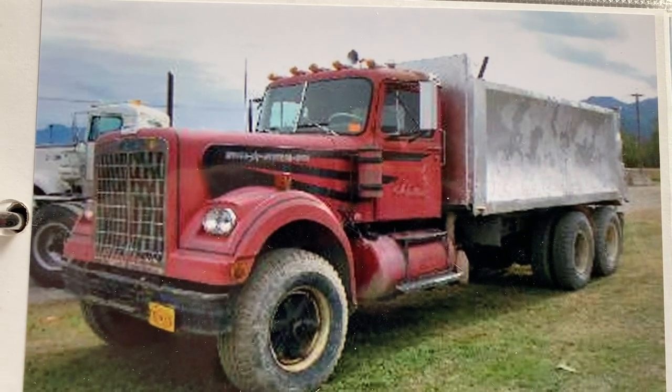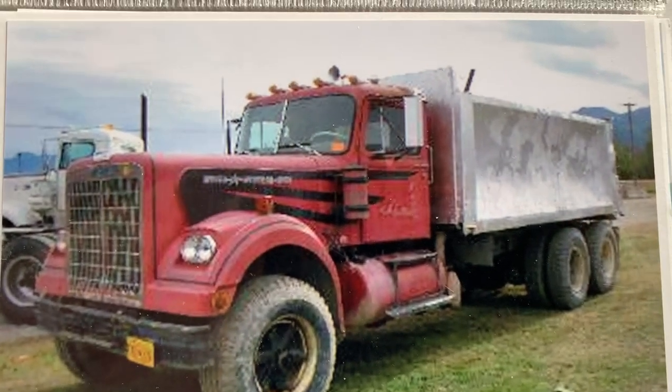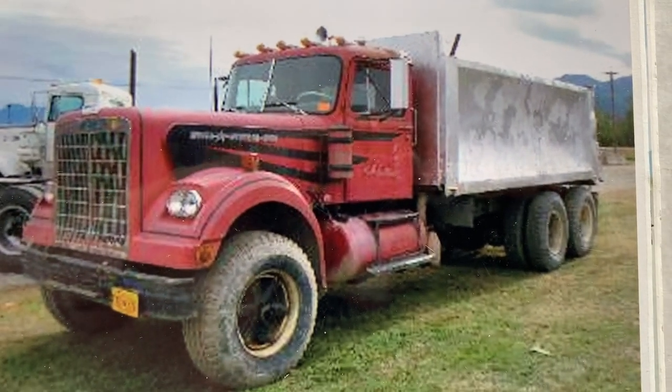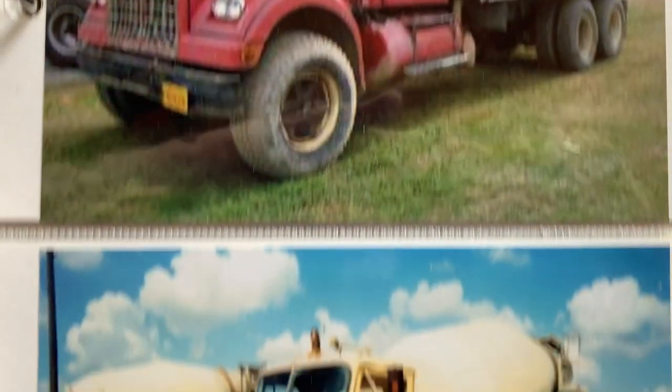That's a strange looking dump box. On the early Ford trucks, I'd call them bump sides and dent sides. I guess that would be a dent side.